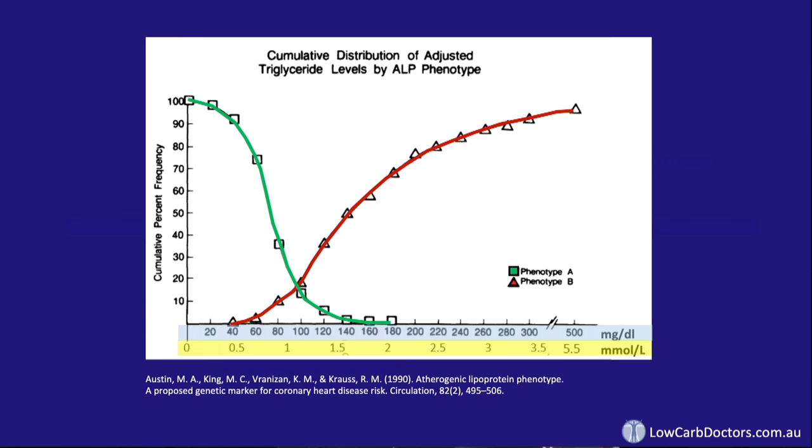So in this paper here, you can see the green line represents pattern A and the red line represents pattern B. The higher the green line is, the more likely it is to be a pattern A cholesterol. The higher the red line, the more likely it is to be pattern B. And along the bottom, you can see the triglyceride levels. In yellow are the units for the UK and Australia. And in blue, they're the units used in the US and in Europe.